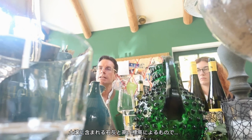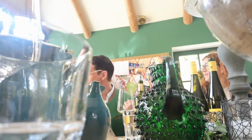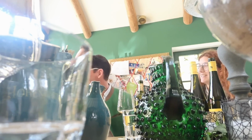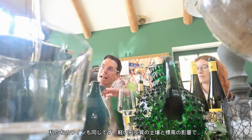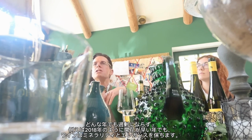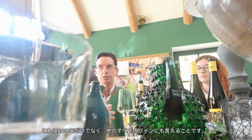And depending on the chalky soil we have and the high altitude, our wines never get overloaded. Even in years when we have early blossom, like 2018, for example, they never go too much. They're always staying focused, mineral and elegant. Always. Not only the 8,000, all other wines as well.